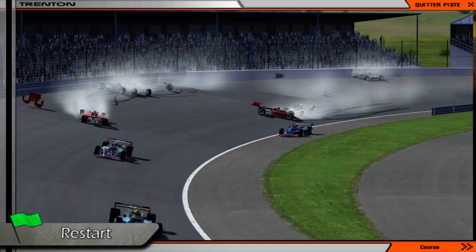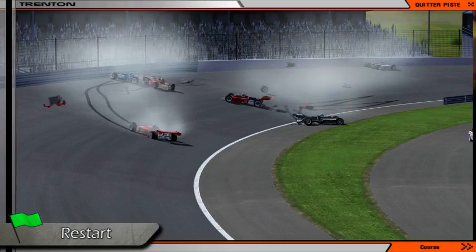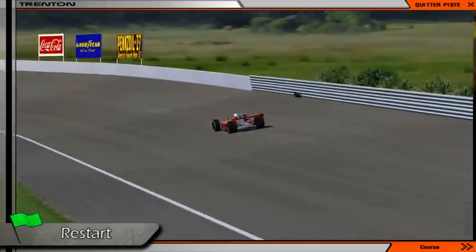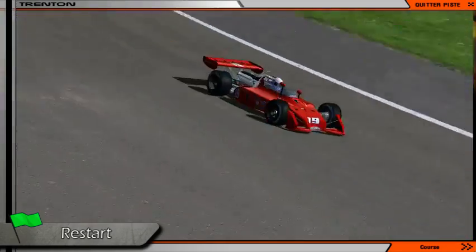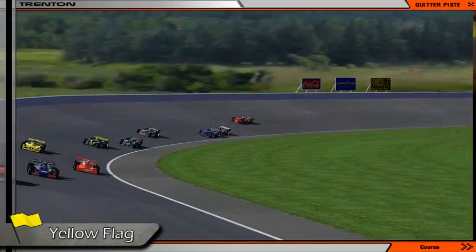So now we have first, second, and third in line. There are no lapped cars in the way. So if we're going to have an interesting ending, it's going to happen now. Indeed, and Jason is right behind. David Saber is right behind Jason as well. Yes, so it's the top 4. Ah, yes, almost top 5 even. There's only one car between, I think.